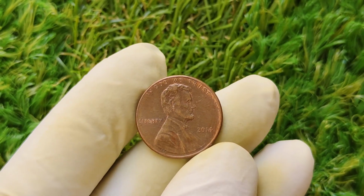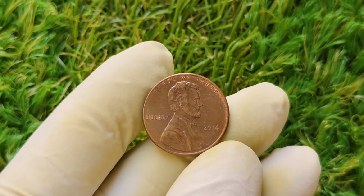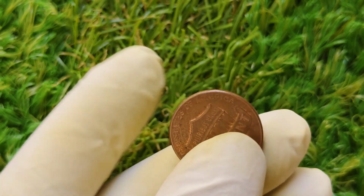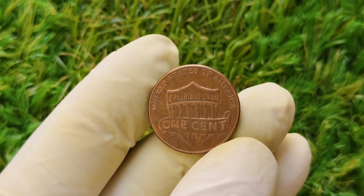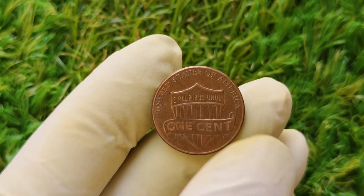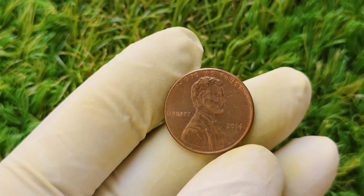We are diving deep into the story, value, and surprising worth of the 2014 Abraham Lincoln 1-cent penny coin. While it may seem like just another modern coin, some of these pennies are actually worth far more than face value. Stick around to find out why collectors are paying serious money for what many people consider pocket change. Let's start with a little bit of background on the penny itself.